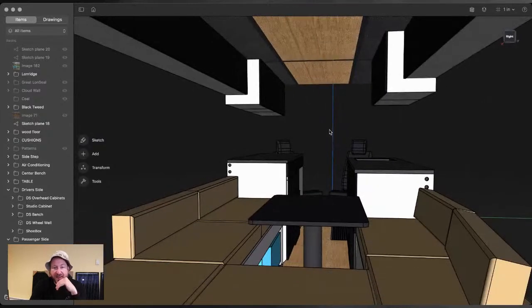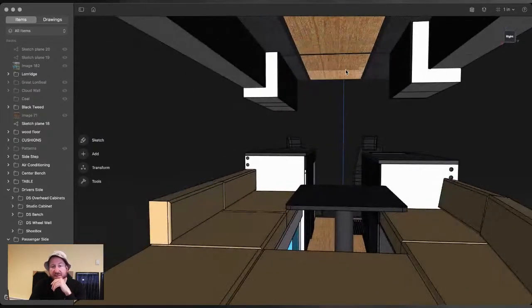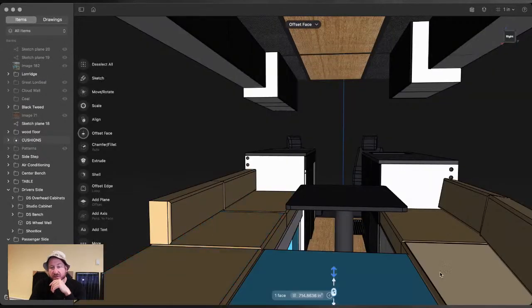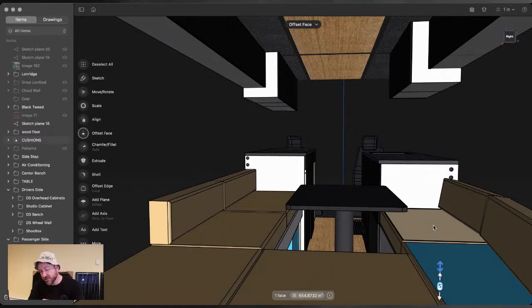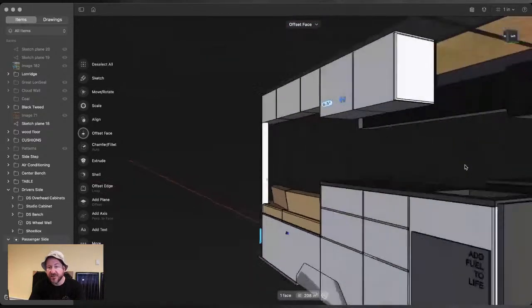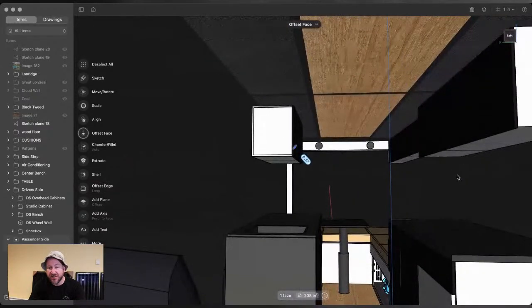So I'm thinking that I'm going to have this wood above. Then the cushions are going to have sort of a dark or a tan, sort of a khaki style. The faces of the cabinets are going to be white to try to bring some brightness into the design of the van.